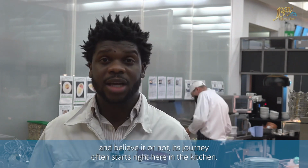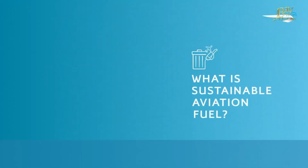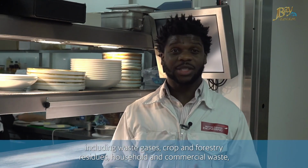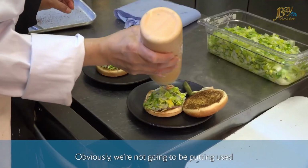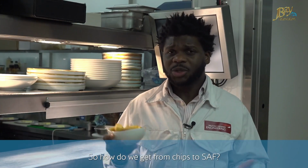And believe it or not, its journey often starts right here, in the kitchen. But what is sustainable aviation fuel? SAF can be made from a number of materials, including waste gases, crop and forestry residues, household and commercial waste, and even used cooking oil. Which made these chips? Obviously, we're not going to be putting used cooking oil directly into any of the engines that I look after. So how do we get from chips to SAF?